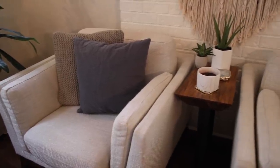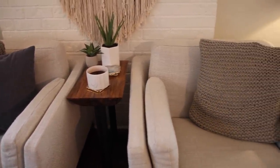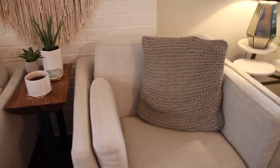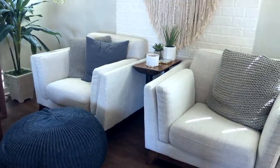The table in between my chairs my dad built for me for Christmas. It's so amazing. It's a live edge wood piece and it's got these steel legs and they are so amazing. My dad is the most incredible builder.